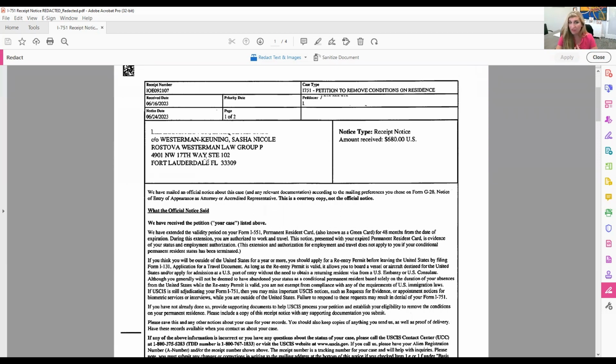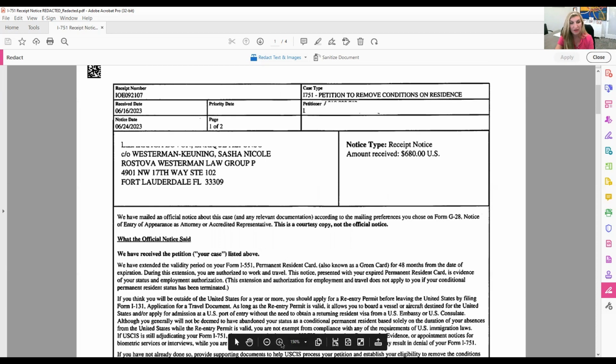This is my version of the notice that was sent to my office, and I've obviously taken out the client's info here. But the client always receives a green version of this, with the Statue of Liberty embossed on it, and that's the official notice. So you get the official notice at home, and we get this white paper copy in the office. That's important to know when we talk about traveling in our next question: how do I travel once my green card's expired?